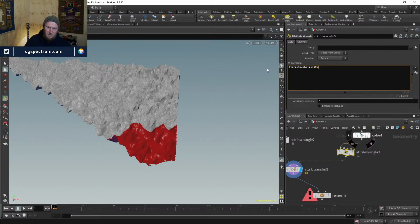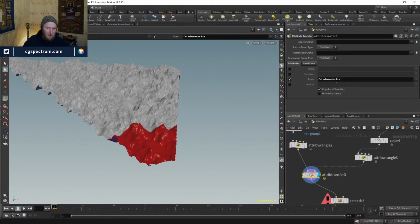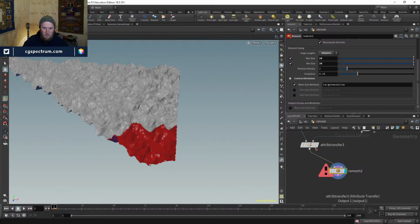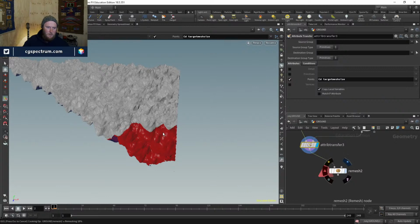10 on this side. So I'm transferring from one side, target mesh size 20, and then this red area is going to be target mesh size 10. Get rid of that min and make it target. And then let's remesh with that turned on and see what happens. So let's rerun that.